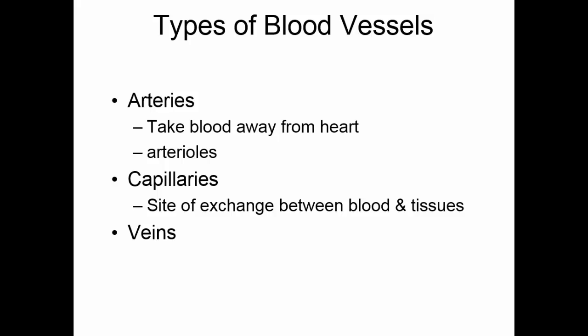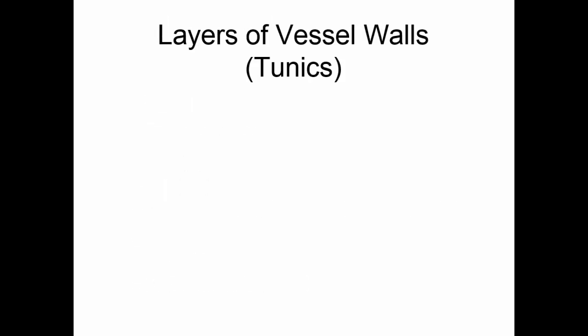Capillaries come together to form venules. Venules continue to come together to form veins. Veins return blood to the heart. The blood vessel walls are composed of different layers.